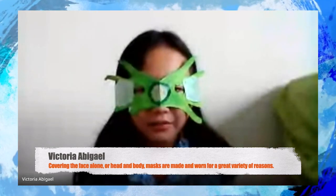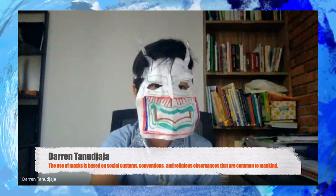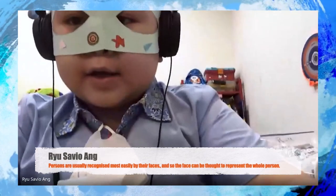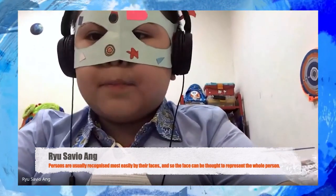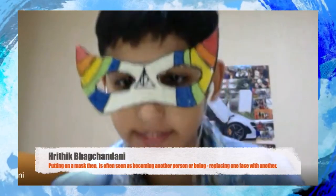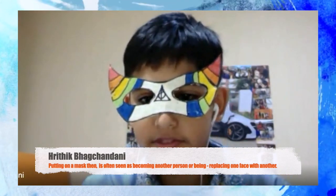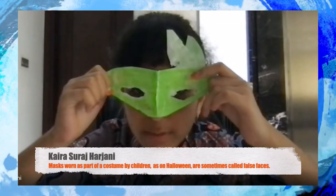Covering the face alone or the head and body, masks are made and worn for a variety of reasons. Mask use is based on social customs, conventions, and religious observances that are common to all mankind. Persons are actually recognized most easily by their faces, and so the face can be thought to represent the whole person. Putting on a mask then is often seen as becoming another person or being, replacing one face with another. Masks worn as part of a costume by children, as on Halloween, are sometimes called a false face.